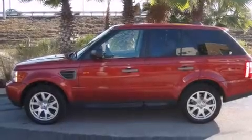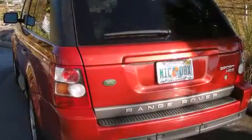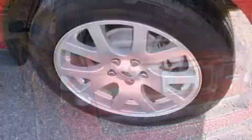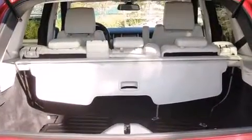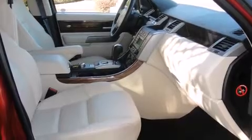Climb inside the 2008 Land Rover Range Rover Sport. With just over 25,000 miles on the odometer, this four-door sport utility vehicle prioritizes comfort, safety, and convenience. Under the hood, you'll find an 8-cylinder engine with more than 300 horsepower, providing a smooth and predictable driving experience.